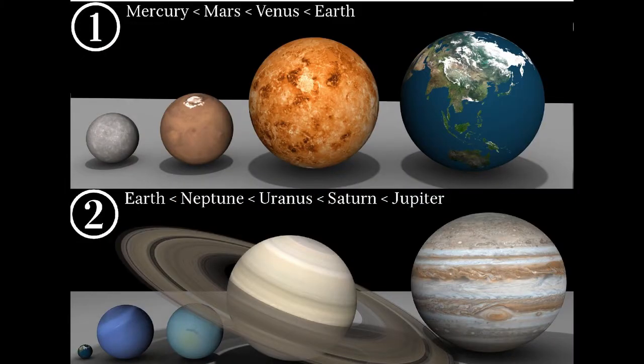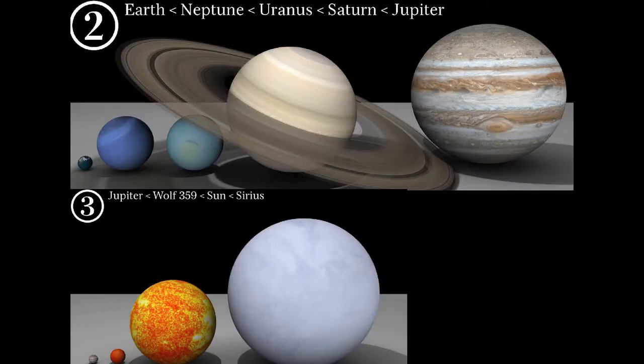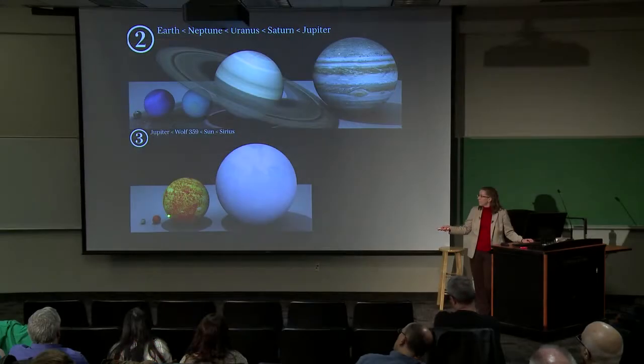Then we take Earth and we shrink it down to this size. We have Uranus, Neptune, Saturn, Jupiter. We take Jupiter and we shrink it down to this size. We have our sun. Oh no, that's WOLF 439, which is a very small star. Our sun. So there's Jupiter. Earth is about a pixel on that picture.